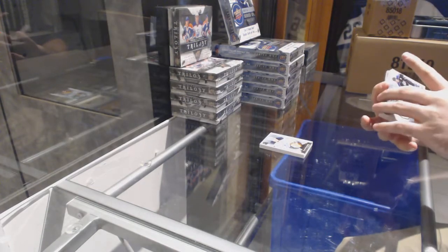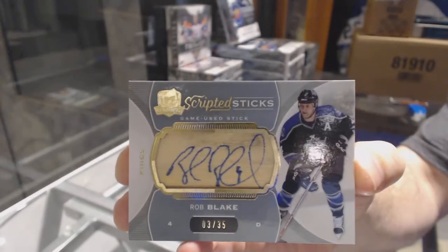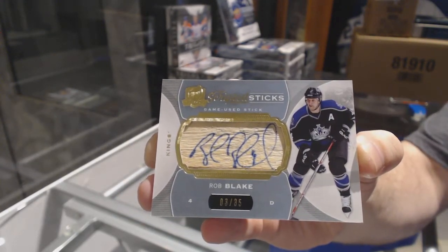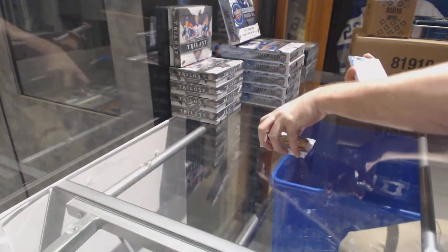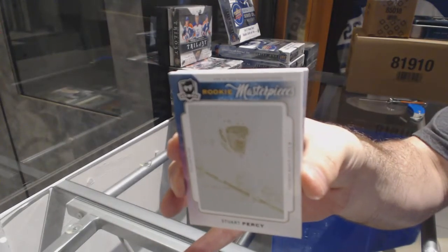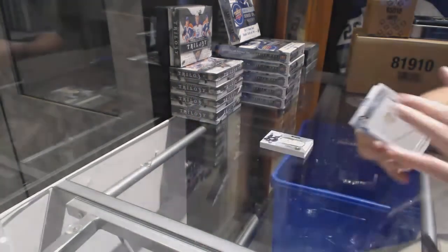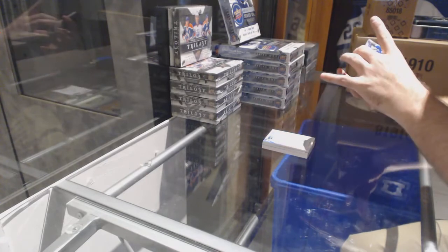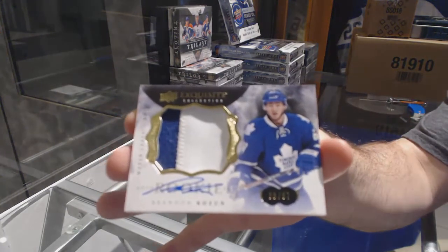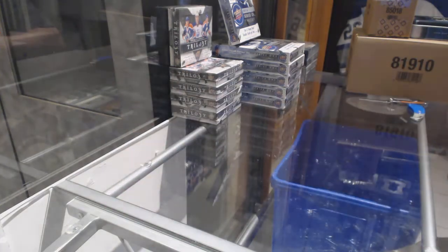For the LA Kings, scripted sticks numbered to 35, Rob Blake. Man, this pack is awesome. For the Maple Leafs, we've got a 1/1 printing plate of Stuart Percy. And we've got number 267, exquisite rookie patch auto for the Maple Leafs, Brandon Cozen. Oh, that was a nice pack overall.